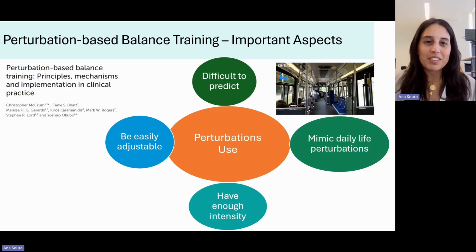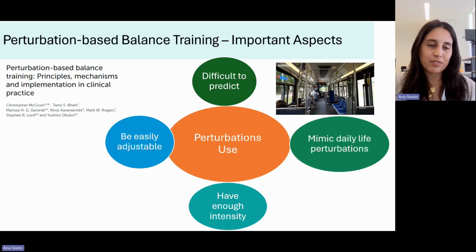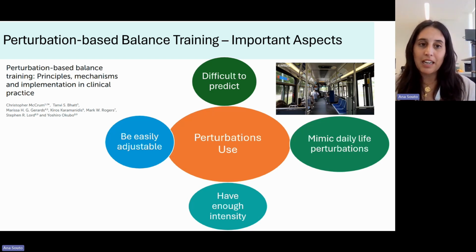Okay, so now let's talk about the clinical implementation. So very important aspects. And for everyone that is doing this kind of intervention or is thinking about introducing it within their practice, I advise reading this article, Perturbation-Based Balance Training: Principles, Mechanisms, and Implementation in Clinical Practice, because it explains everything, and it's very recent. I have read it a lot for the past weeks.